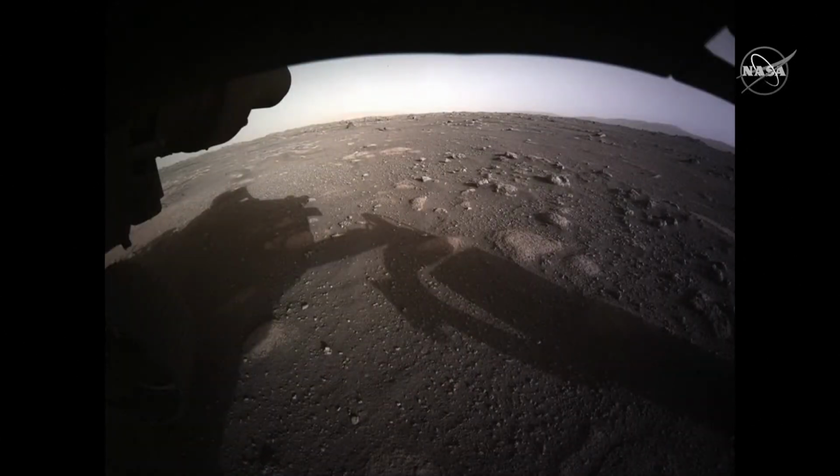Over the next few hours, after we deployed the cover, we were able to actually get down the full resolution color imagery. So this is a picture with the covers still on. And then if we go to the next one, now we have our somewhat lower resolution, but really high resolution compared to what we've seen before on other previous missions, and now in color. So this is our first color front HazCam image and our first color image from the surface of Mars.